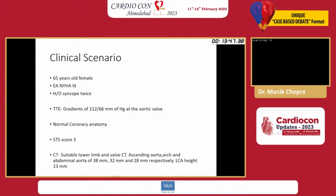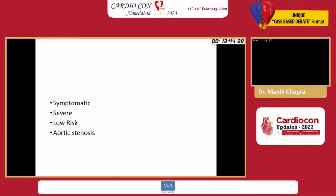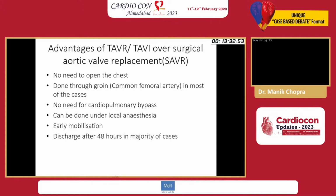So if you see this, this is a typical case of symptomatic severe aortic stenosis at low risk, meaning if the patient is for surgery also, this would be a low risk surgery. Now the advantages of TAVR over surgical aortic valve replacement, for which patients as well as physicians are attracted towards this, is that you don't need to open the chest, it can be done from the groin in most cases. You do not need cardiopulmonary bypass, it can be done under local anesthesia, with early mobilization, early discharge, and resumption of routine activities.